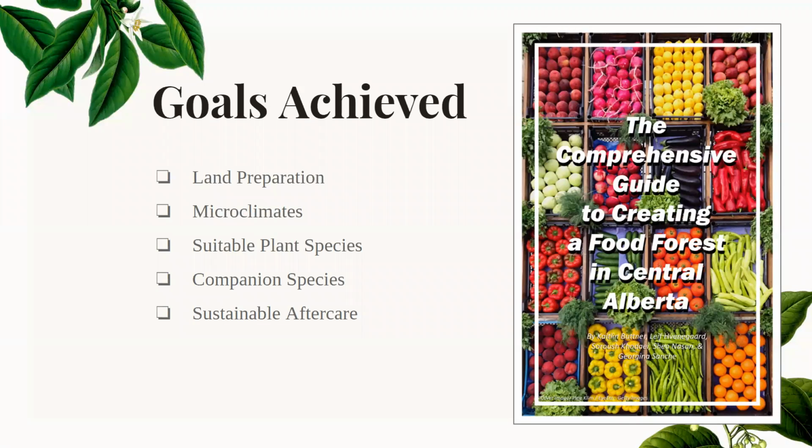Through our meeting with the Round Hill Agricultural Renaissance Foundation, as well as our additional research, we made a list of goals that we would like to have in our comprehensive guide to creating a food forest in Central Alberta. These goals included land preparation, microclimates, suitable plant species, companion species, and sustainable aftercare, all of which we mentioned in this presentation. With these in mind, we have hoped to create a guide that allows anyone to create a manageable and healthy food forest in Central Alberta.